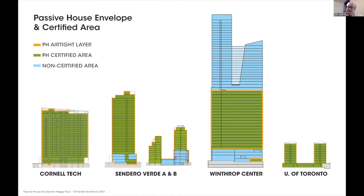That's because the tenants in community facilities are nonprofits. They may not have the budget initially to meet passive house, but we want to allow them that choice to opt in. On Winthrop Center, the office component is the passive house certified and airtight layer boundary. And then there were some discussions to include the entry lobby as part of that certifying boundary, but this is now out, so I need to update the slide.